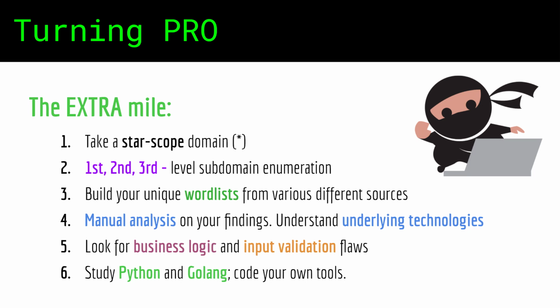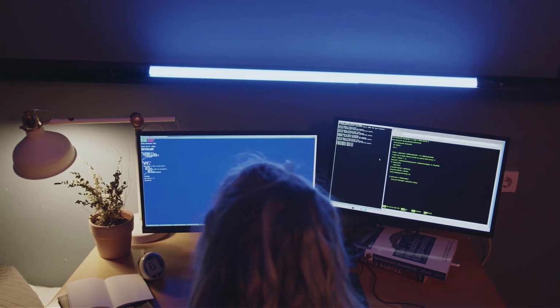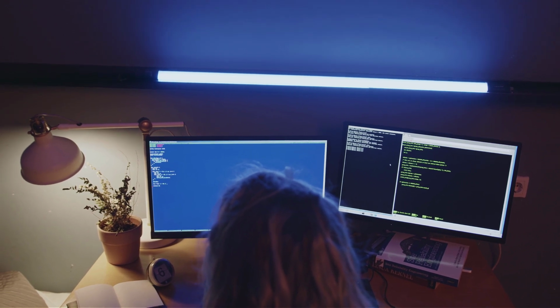What is the extra mile? Take a Starscope domain. Do first, second, and third level subdomain enumeration for the very least. Take extensive time to compile your unique word lists from different sources. Take individual subdomains and do manual analysis on each one. Take time to understand the underlying technologies behind the asset you're testing. Look for business logic flaws and input validation errors. Learn Python, Bash, and Golang and code your own private tools to kickboost your testing. Go the extra mile.